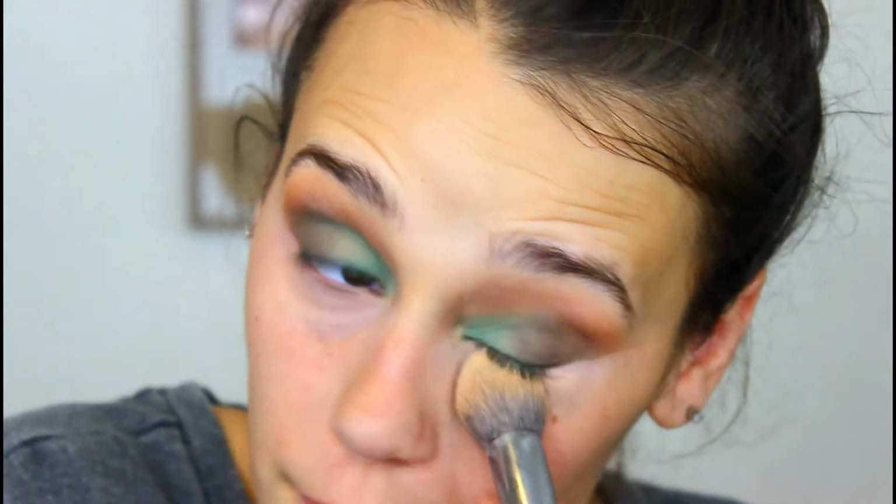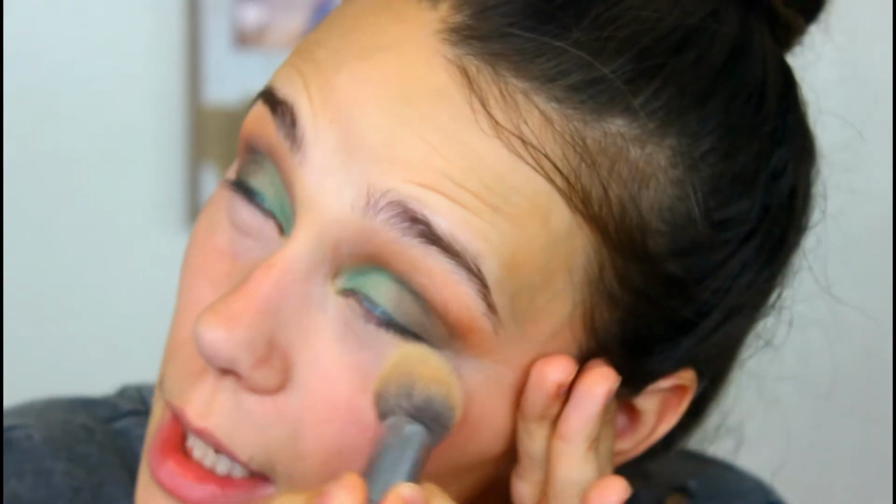But I just want to cancel out those dark circles. Blending, my favorite brush for blending out concealer and color corrector is the Sigma Conceal Blend Kabuki. Guys, this is a really good brush. It's really soft, but it's really dense at the same time. So it blends everything out, but it doesn't like punch you in the face.